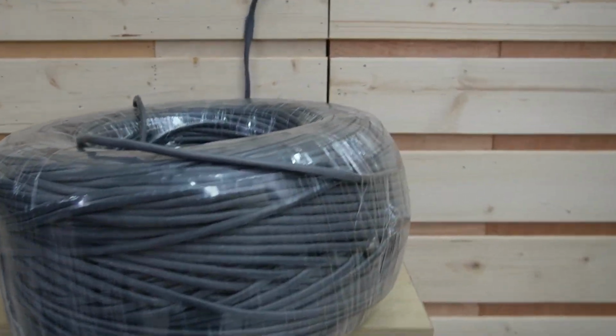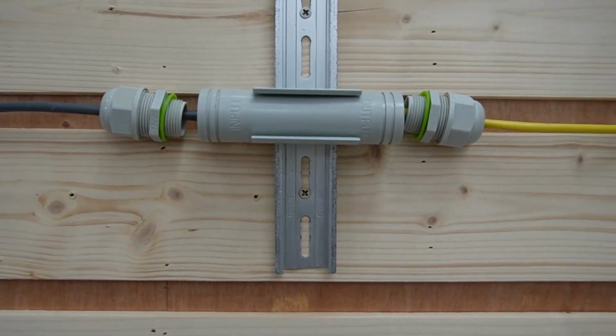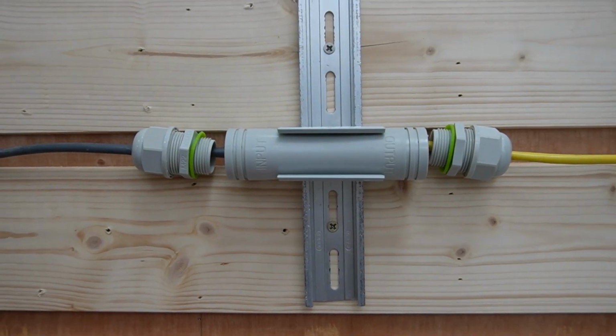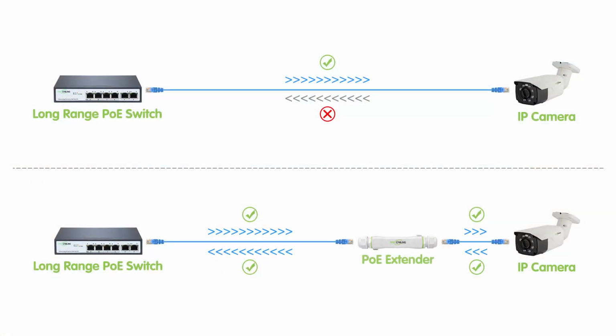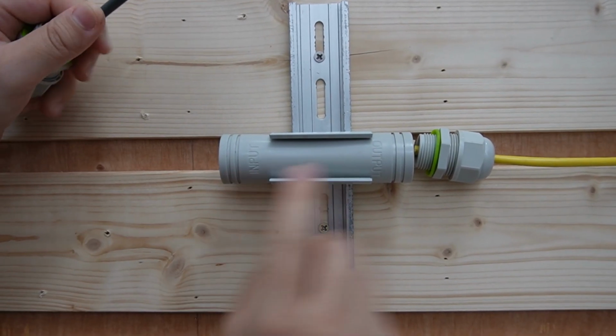Now here we have this 300 meter Ethernet cable coming over here. Now we can see a PoE extender here. The reason why we need this is because our long-range PoE technology requires the signal to be sent back, but the PTZ camera is just an ordinary camera. That's why we'll need this extender to send the signal all the way back to our long-range PoE switch. And here is the input port.